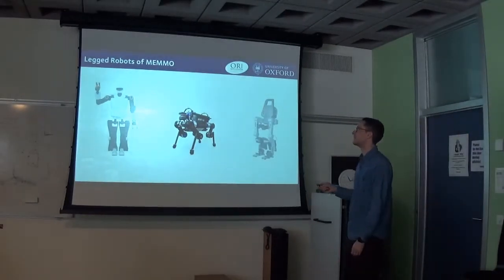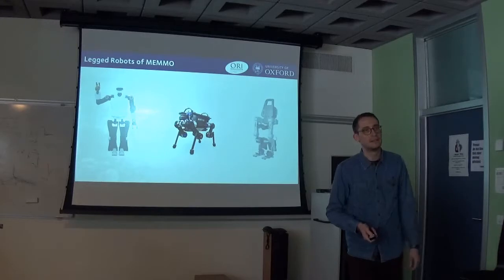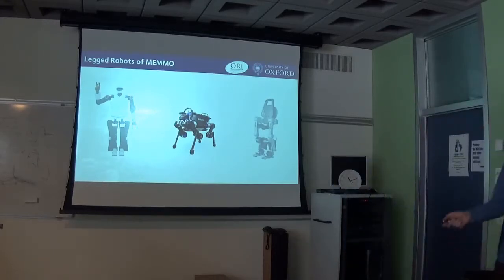These are the robots that we're using in MIMO: Talos, the Wandercraft exoskeleton, and ANYmal. I'm going to focus on ANYmal.